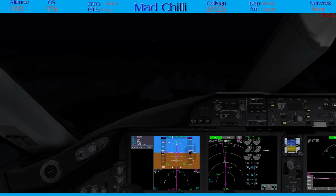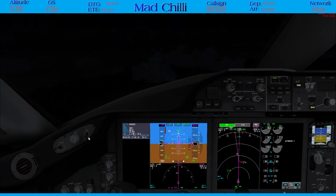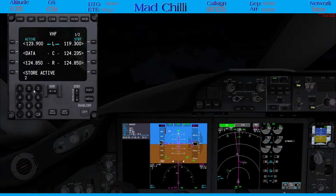Air New Zealand 213, contact Christchurch Control 123.7. Christchurch Control 123.7 for New Zealand 213.